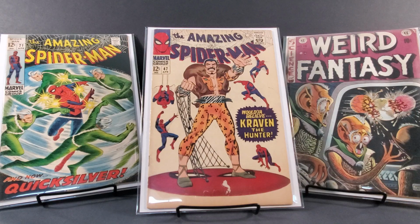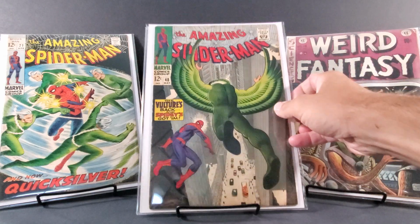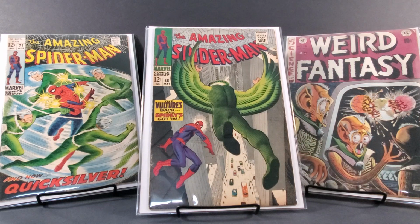So really happy to get that. Love the Craven cover. And then right with it, I picked up Amazing Spider-Man number 48. This one's in a little bit better shape. I think it was a few bucks more, but I think I got those all from the same seller. So happy to add those into the run.